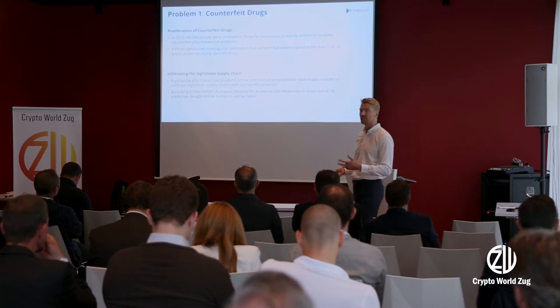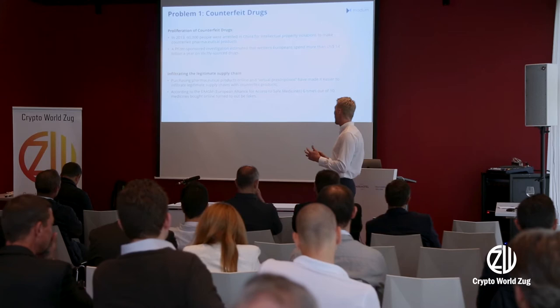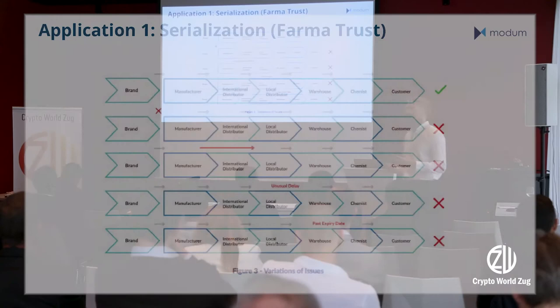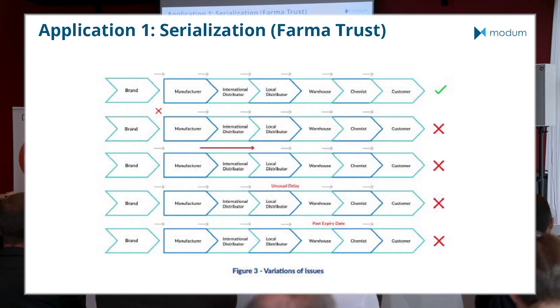This is becoming more and more common because we have things like online pharmacies that allow illicit materials to enter legitimate supply chains. So what PharmaTrust is doing is working on something called serialization. This not only provides a unique serial number, but ensures collaboration between all of the parties in the supply chain to make sure that serial number is traced from end to end.